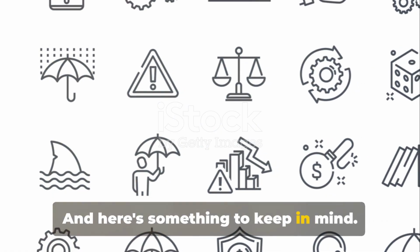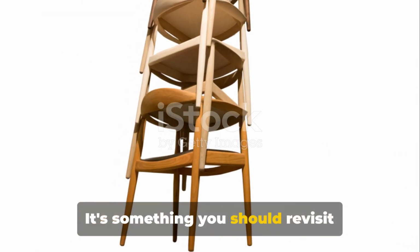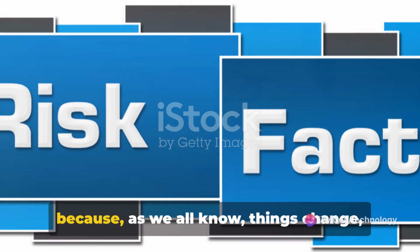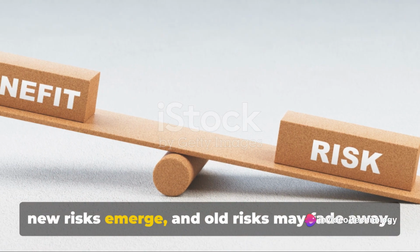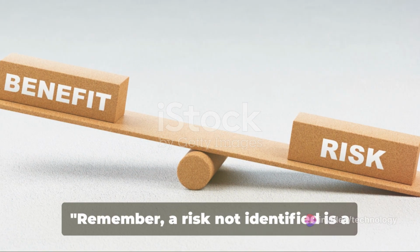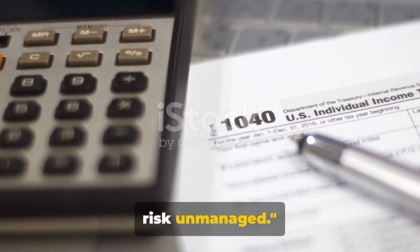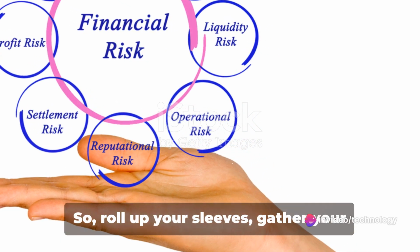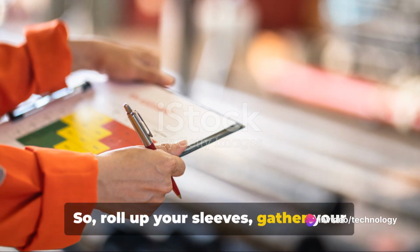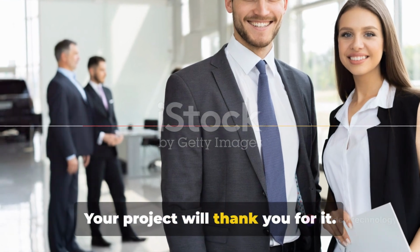And here's something to keep in mind. This process isn't a one-and-done deal. It's something you should revisit throughout the life of your project because, as we all know, things change, new risks emerge, and old risks may fade away. Remember, a risk not identified is a risk unmanaged. And in project management, we're all about managing those risks. So roll up your sleeves, gather your team, and start identifying those risks. Your project will thank you for it.